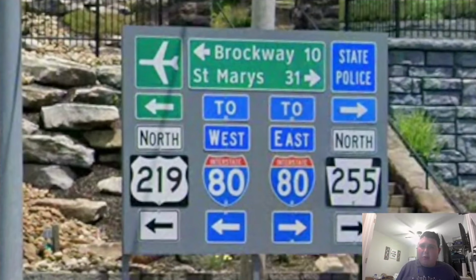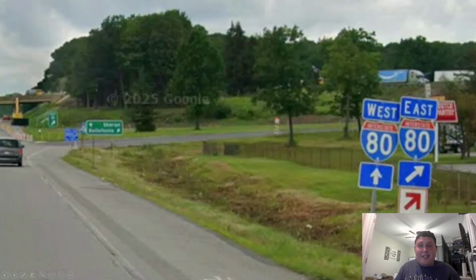And here in Du Bois, we're meeting with Pennsylvania Highway 255, and we can see that we're getting signed for Brockway. And guess who we meet in Du Bois? We meet the terribly signed Interstate 80. 80 East getting signed for Bellefonte, that should be New York City, while 80 West is getting signed for a place called Sharon. Hey PennDOT, is Sharon your girlfriend or something? Because why are you signing her on a major cross-country interstate? That Sharon, your girlfriend, should be Cleveland or Youngstown. No need to sign Sharon.